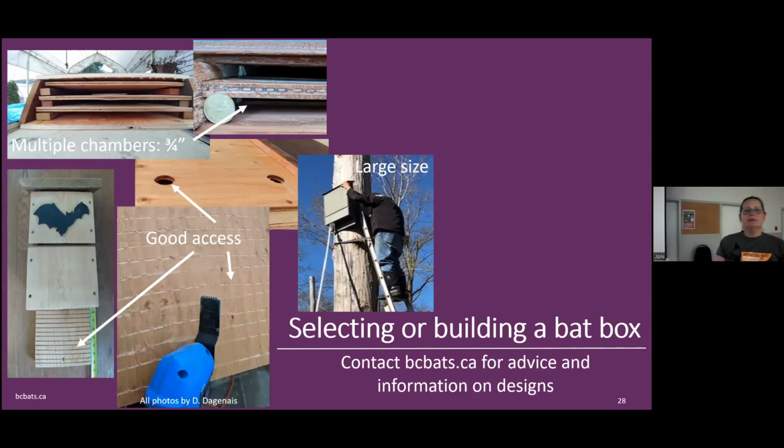You want to have multiple chambers. You want to have very thin chambers, so 3/4 of an inch. There's a loonie just showing you the gap space. They need to have good access all the way up. So lots of grooves on all surfaces on the inside so the bats can cling to it, because they only have tiny little nails.